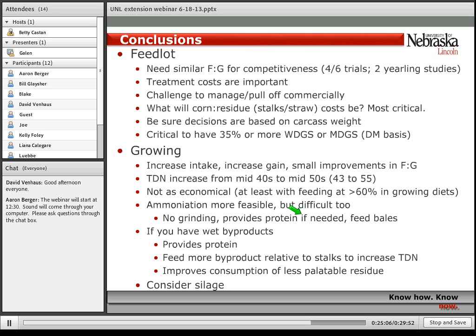The treatment cost of doing this in the feedlot system is very important to whether it's economical. It's very challenging for producers to manage the actual treatment process, and so companies like Performance Plus and ADM and others are working on ways to help producers with that and to be able to pull that off commercially. The big question on whether this is important to do or not is really dependent upon what the corn price is and what the costs of our residues are, whether that's stalks or straw. And really it's the relationship of those 2 costs. So even though residue prices have been fairly high, corn prices have been even greater, and so it's been economical.